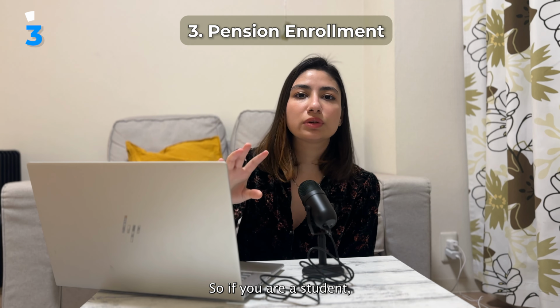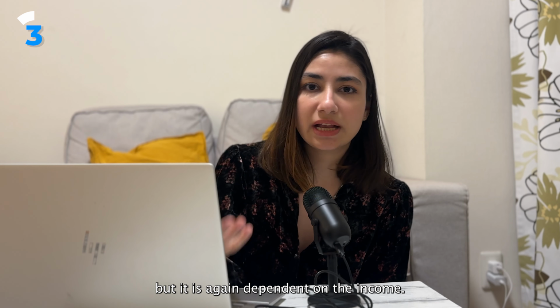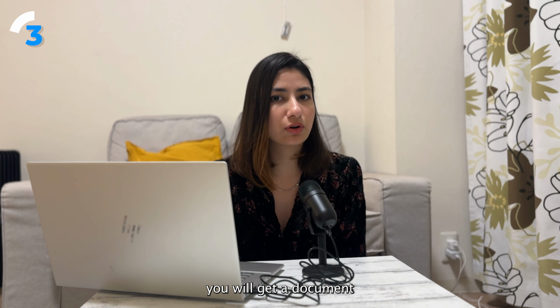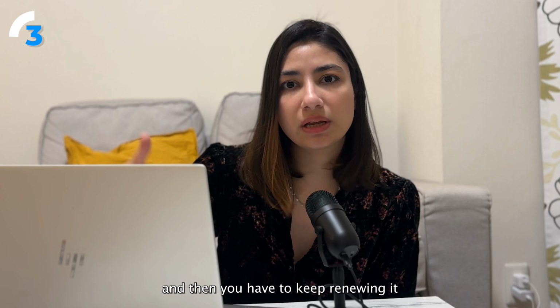So if you're a student, you can actually apply for an exemption. Everybody is required to enroll for pension, but it is again dependent on the income. So if you have no income, you can ask them for an exemption. After you apply that at the ward office, probably within a month you will get a document of whether it was accepted or not, and then you have to keep renewing it every year.